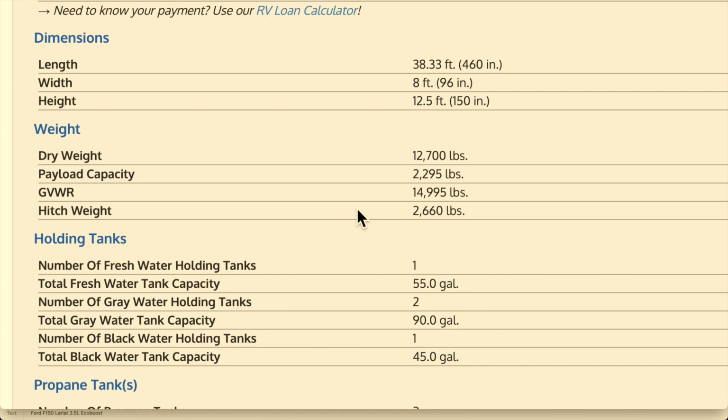I'm on RVUSA.com, and the reason why is because, as I mentioned, Vanleigh does not show the Pinecrest anymore on their website anywhere. So the dry weight, you guys have pretty much seen this, because you take the GVWR and subtract the cargo carrying capacity, payload capacity, it'll give you this number here.